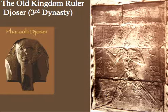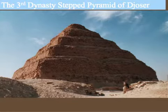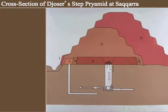Right? So his architect designed a 6-step mastaba. You can see here it's 60 feet high. This was one of the first really large stone constructions in the ancient world. And when they designed this, they actually built this stepped pyramid. It's called the Step Pyramid of Djoser.